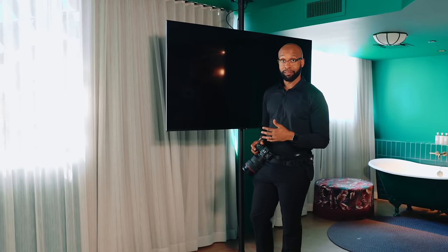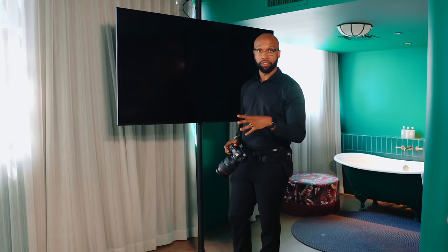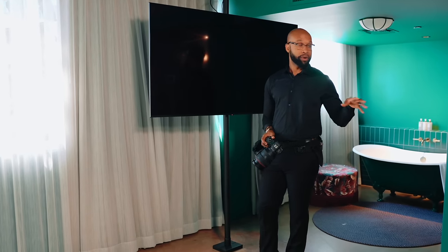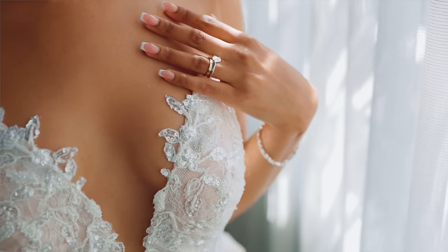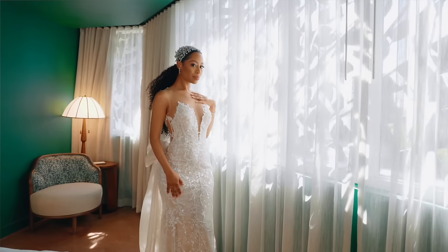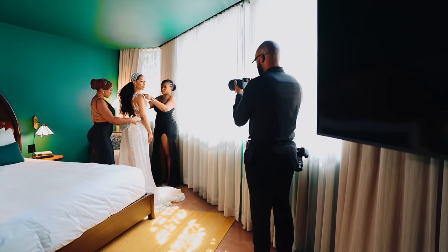Bride is dressed, she looks great. Now we're gonna get some solos of her as she puts on her dress. And we're also gonna have her bridesmaids help her out with fixing up the bag, getting some candid shots of her girls helping her get ready for the time to walk down the aisle. I like that you're looking at me and the girls are just fixing you up.